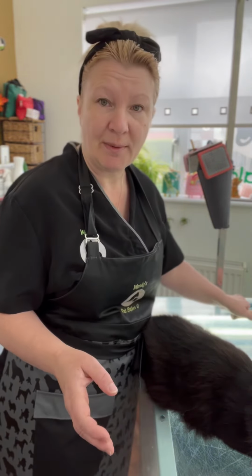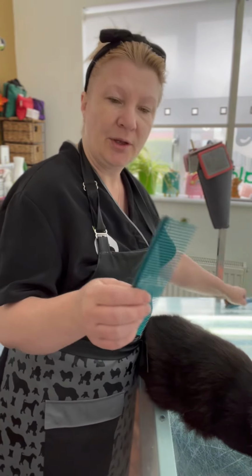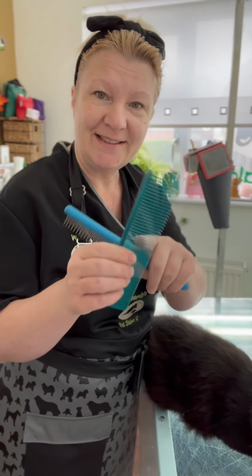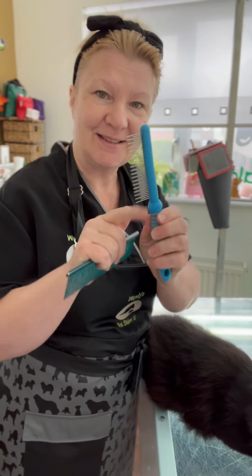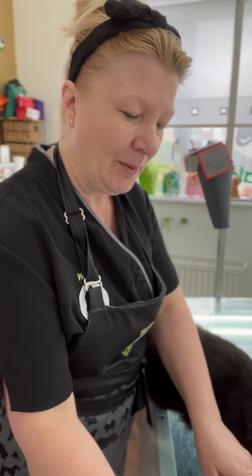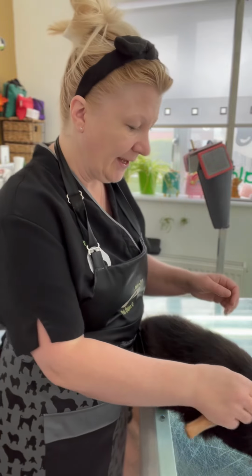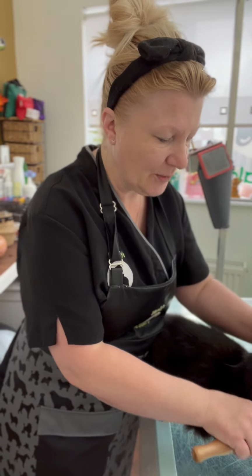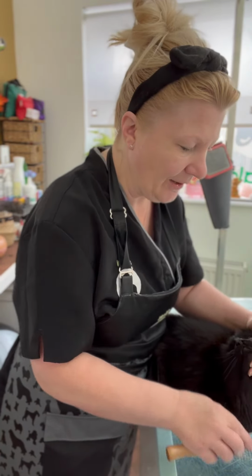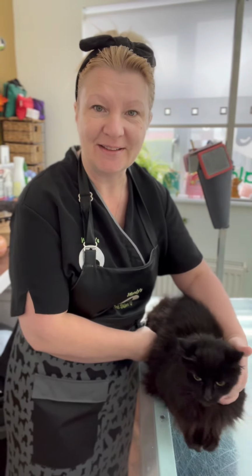So I'm going to go through with my combs again. I'm going to start with my wide one, then my second wide, then this one, then this one, and then I'm going to follow up with my banded comb. This will loosen up to start with, and then we'll gradually take it down to a finer tooth. I start at the top, because that's always the place that they like to be touched at home, you know, tickled on their face.